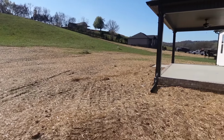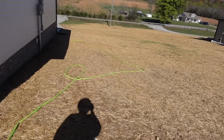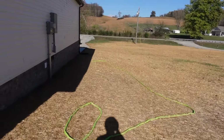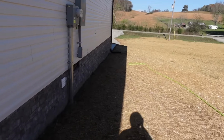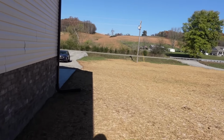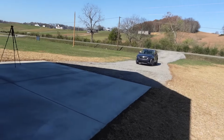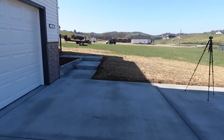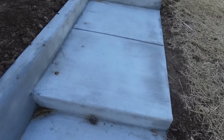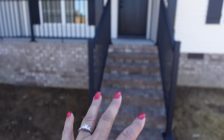I want to take you guys around the front and show you the view from sitting on the front porch because that's my favorite place to sit is on the front porch. And I don't really get much of a view where I'm at right now because I live in a neighborhood. But the view here is truly phenomenal. I cannot wait to line these stairs with pumpkins.